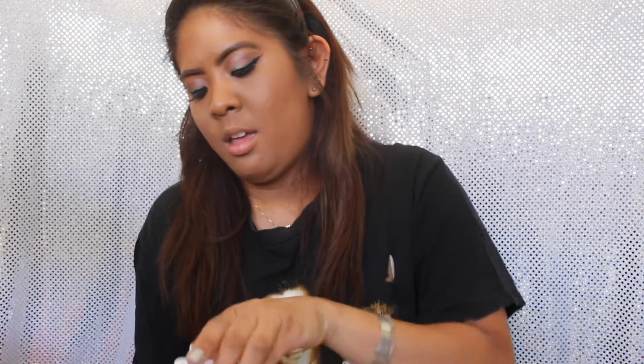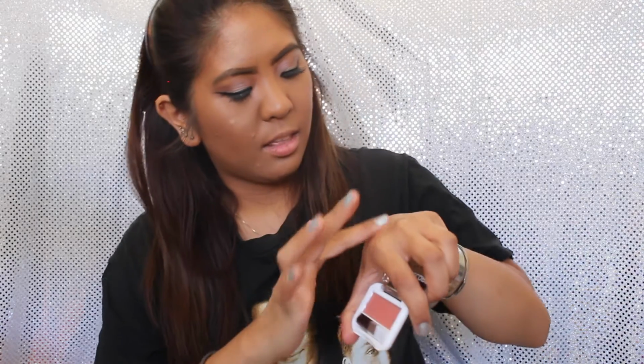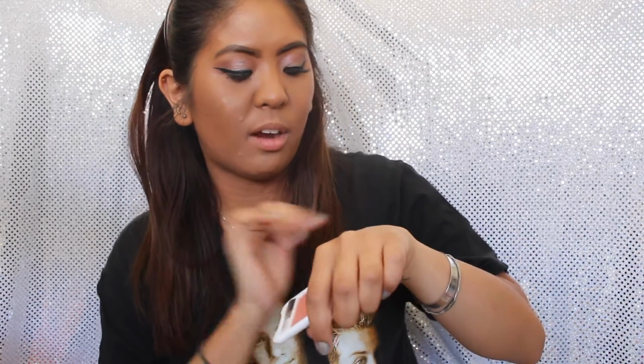But we're gonna move on to the blush, which I hope won't be too bad. It is from LA Colors, their powder blush, and this is in the shade Toast. It looks like this, and this actually isn't too bad. It's very pigmented. Wow, that is very pigmented. A little powdery, a little chalky, but very pigmented. So I'm gonna apply this blush on the apples of my cheeks.